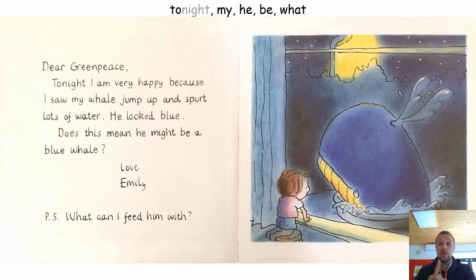So again, those words are right at the top of the page, all the way up there, you can see them. So let's find tonight to start off with. Tonight. It's a long word. Scan through, put your finger on it when you found it. Bit of a tricky one because it's going to start with a capital letter in the text. Yeah, right at the beginning. Tonight. Now let's find my. Can you see my? Finger on the page, scan all the way down. You're looking for words starting with m. Yeah, there we go, right underneath tonight.